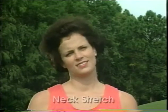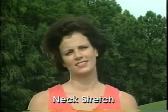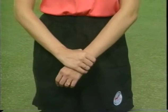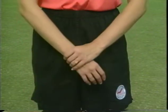This next stretch is very similar to one of your warm-up exercises, the lateral flexion move. Lift one ear to the sky as you drop your head to the side. Grasp your arm at the wrist and pull down across your body. Hold for 10 seconds and then repeat on the other side.